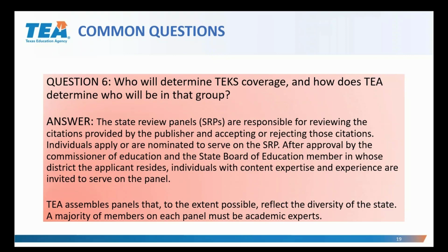Another question is, who will determine TEKS coverage, and how does TEA determine who will be in that group? The state review panels, or SRPs, are responsible for reviewing the citations you provide and accepting or rejecting those citations. Those individuals have applied or have been nominated to serve on the panel.